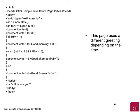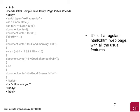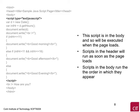So if you look there, this page doesn't do very much apart from the JavaScript code. Up here we have script type equals text/JavaScript. So that tells the browser, look, here's some code coming. It's JavaScript code. So that opens the possibility, at least, for some other kind of programming language.